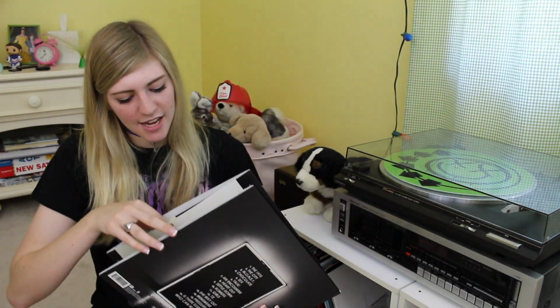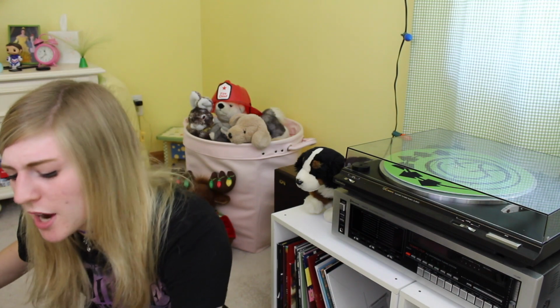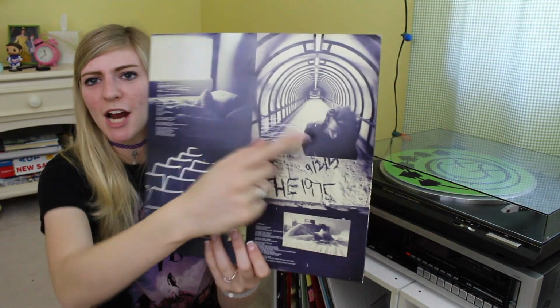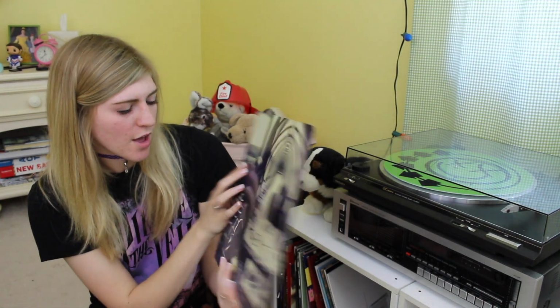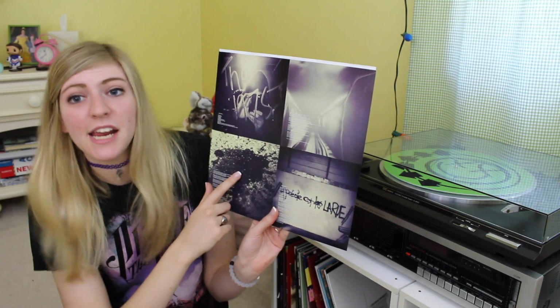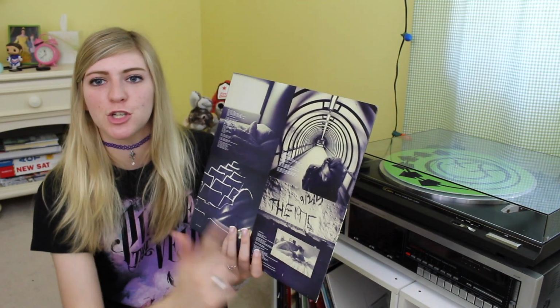It's a double LP, and both of these sleeves are super high quality, which I love. And I love the photographs on these sleeves. Each one kind of represents a different song, so we've got The 1975, The City, Money, Chocolate, like each one just represents a song, which is really cool. And they are on clear vinyl.